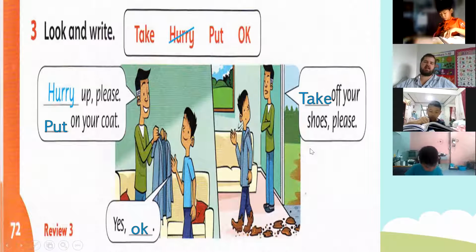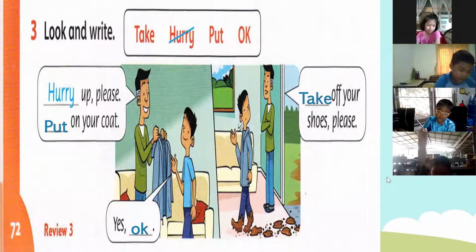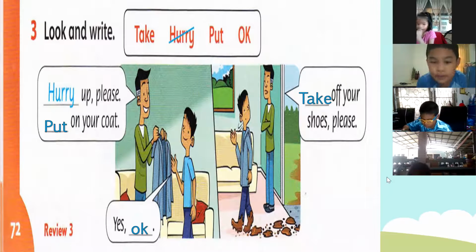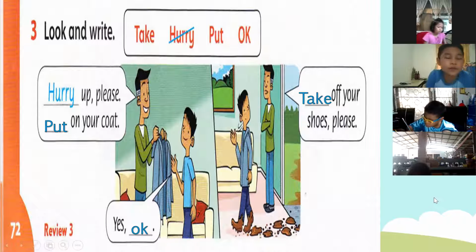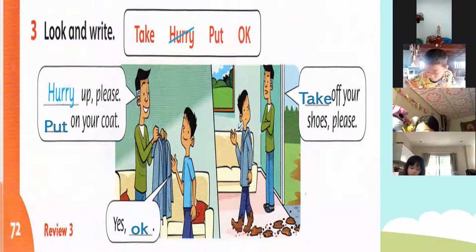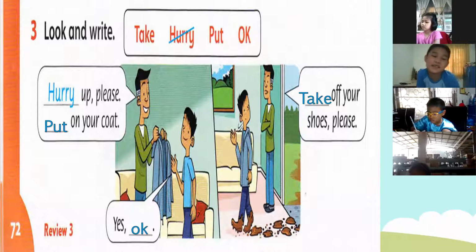Take off your shoes, please. Very good, everyone. This one's nice, quick, and easy. Okay. Let's make sure everyone's finished. I don't want to rush. Ryota is still busy. Let's wait for Ryota. Ryota, are you finished?